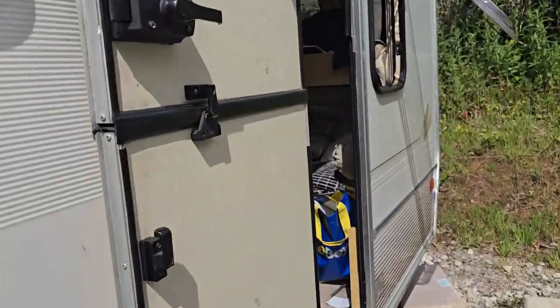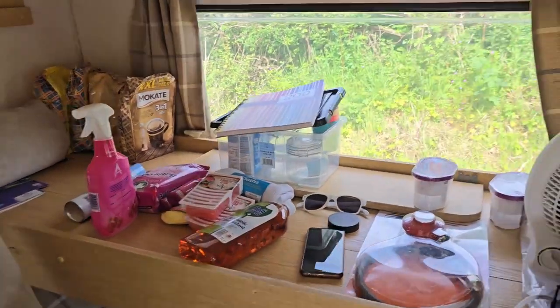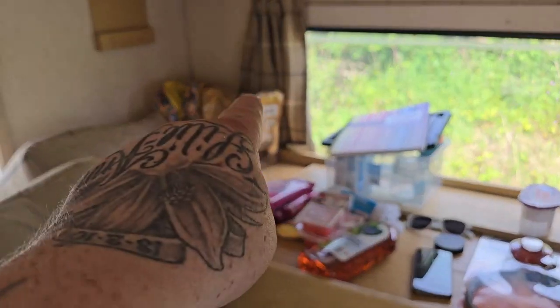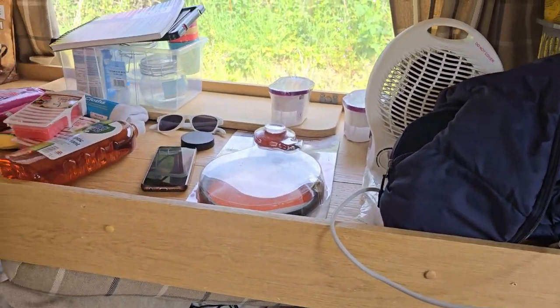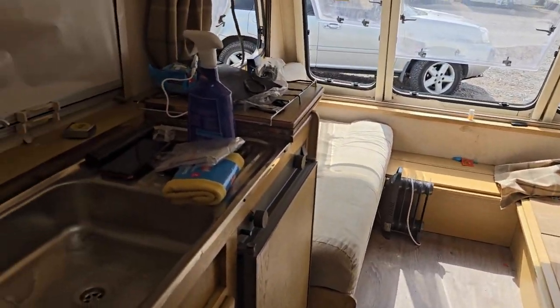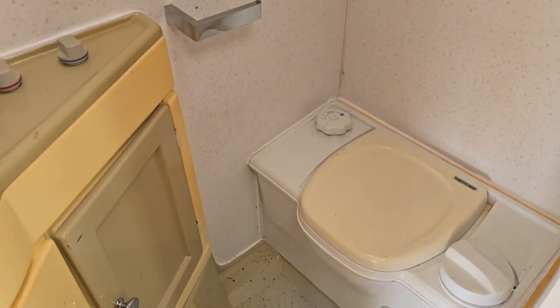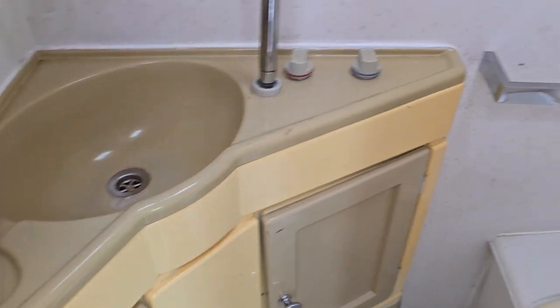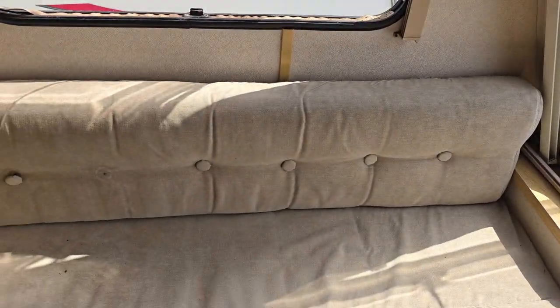Like I said, it does need some cleaning, needs a little bit of work doing to it. And you can tell we've already started with cleaning products. Plenty of coffee on the go, as you can tell. But yeah, it's a 5 berth, nice little camper. It does need a good clean. It's got a fridge in it. It's got a shower, toilet, which needs a bloody good clean. Cushions are outside airing off. Got some more cushions.